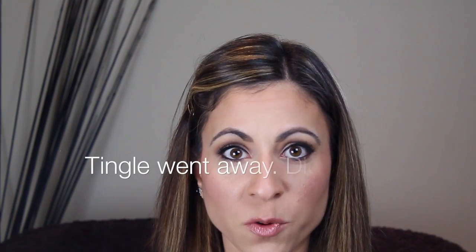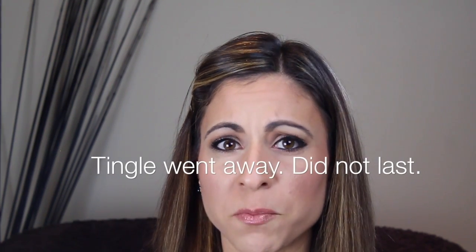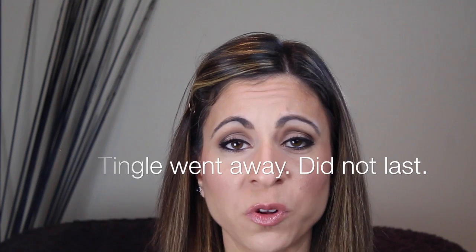So it's not sticky at all. It actually goes on really smooth and it's really soft. So yes, this does have a tingle effect, but it is very comfortable to wear. It's not burning my lips at all, so if you don't like that burning effect, this gloss doesn't have it.